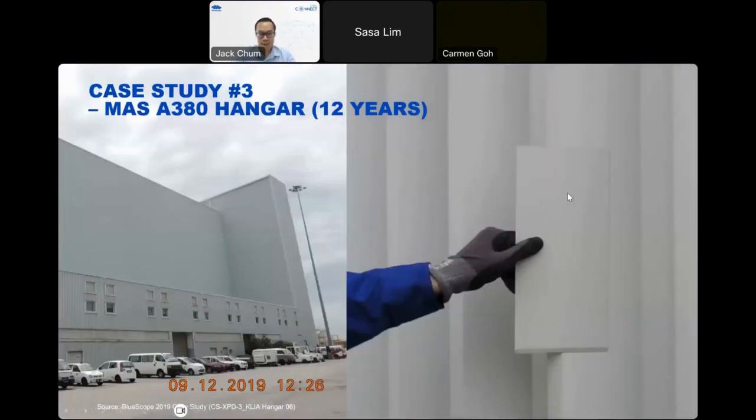How about the wall cladding? Same thing. We also do the same comparison, control sample and the after 12 years sample. You can see that everything looks alike. So that's why we concluded that the PVDF system is the most durable system if you want something more long-lasting in terms of color performance.